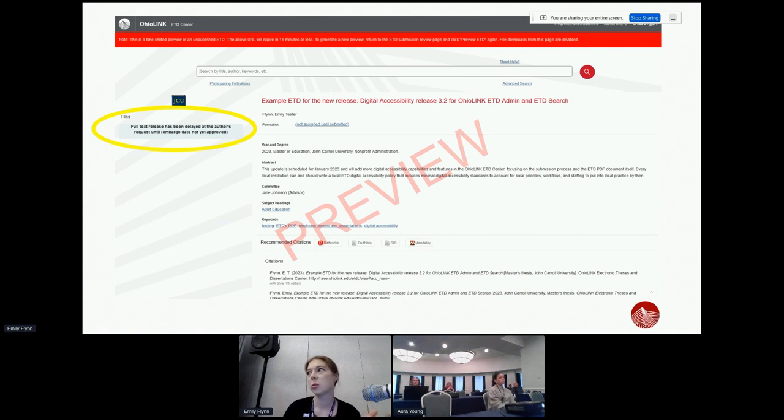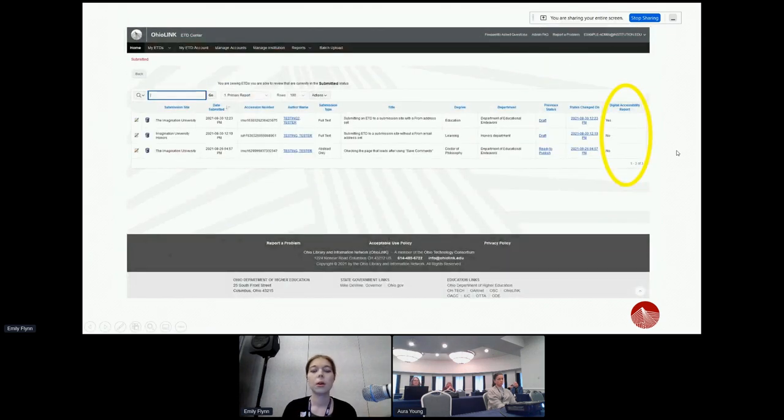So this just shows you none of that will be available until the embargo falls off, if you have any of those. For the status reports, we now have this column that you can add, and it'll say yes or no if it has a report. And then you could go into it to get the actual file, or you could view it on the public site and see the file there if you needed the report in the future.